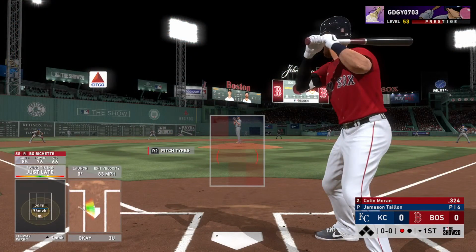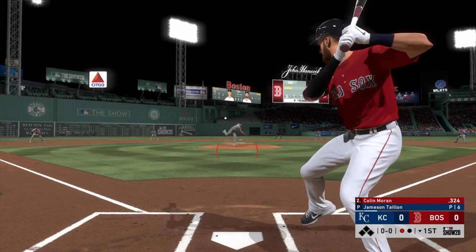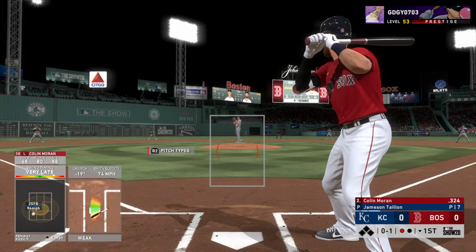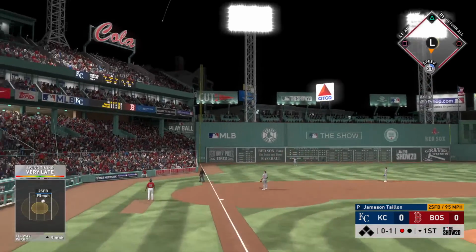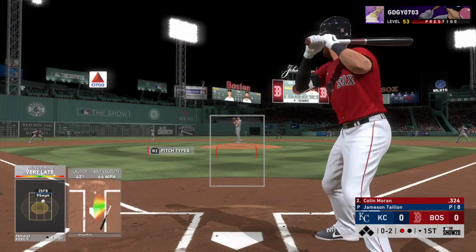Striding in for Boston, Colin Moran. First pitch on its way. Bases are empty, 1 man out. Lifted down the line in left. And this will wind up a foul ball.